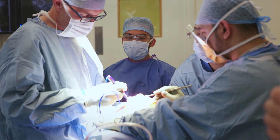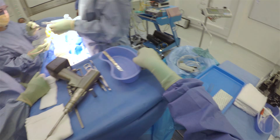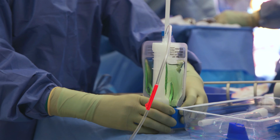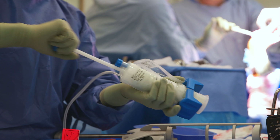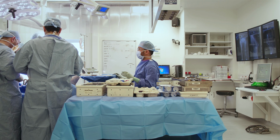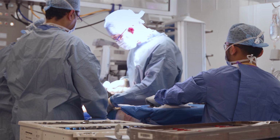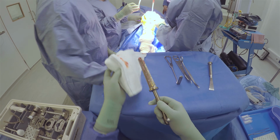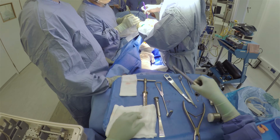During the operation, my primary duty is selecting and passing instruments to the surgeon. This requires me to know which instruments are used for specific procedures and when they are needed, so I can quickly hand them to the surgeon. I must also watch for hand signals to know when the surgeon is ready for the next tool or when they are finished with a tool and ready to hand it back to me. Each tool is cleaned after use and placed back in its place on the table.